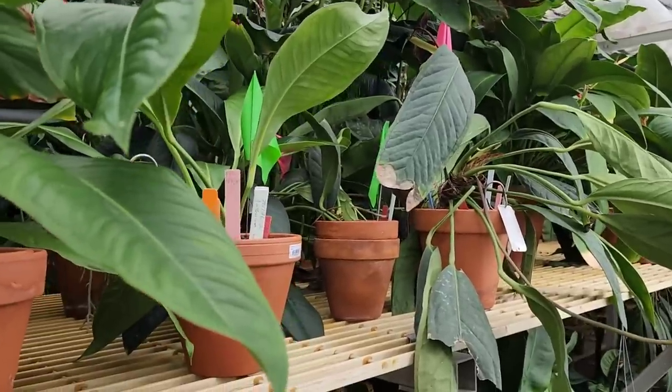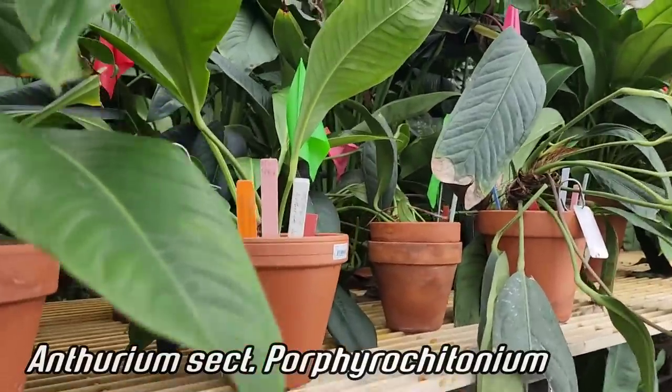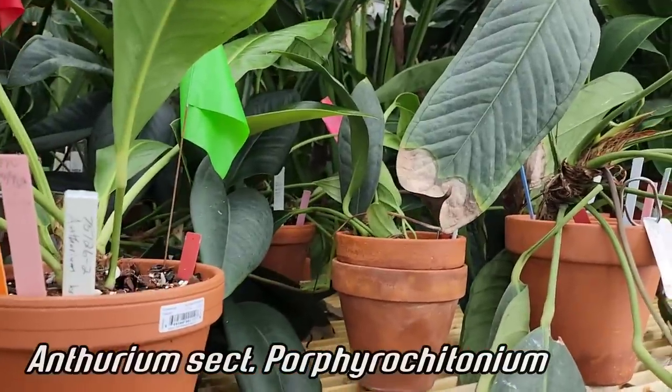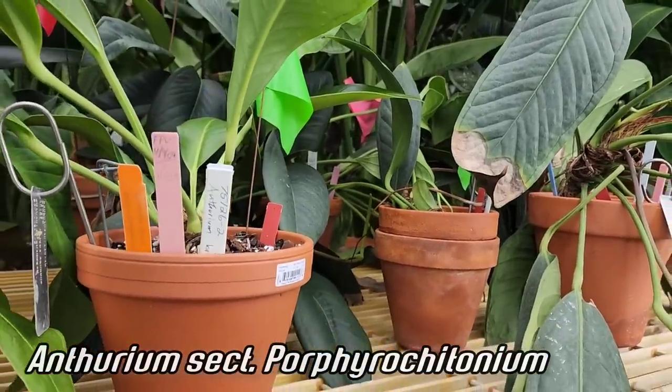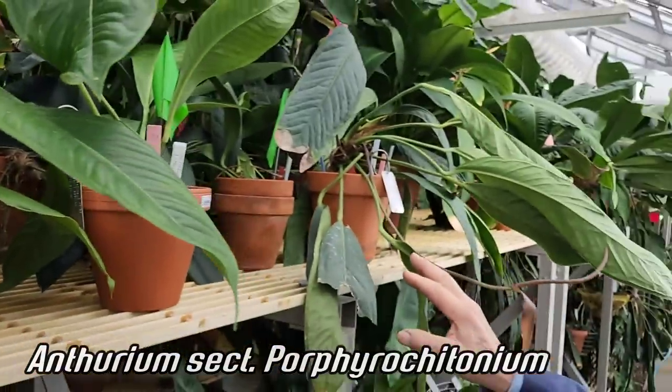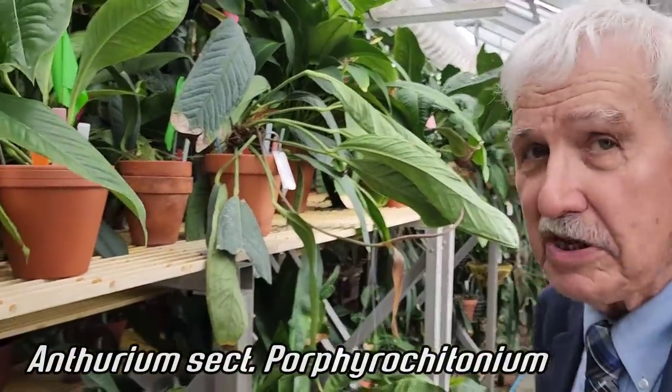All those anthuriums, section Porphyrocytonium, a group that's super, super rich, may have four seeds or six seeds, but they're smaller seeds. This is Anthurium section, which one? Porphyrocytonium. There are probably 1,000 species in just that section. This is clearly the largest section of all anthuriums and the most likely to have new species. Nearly all of them are new.